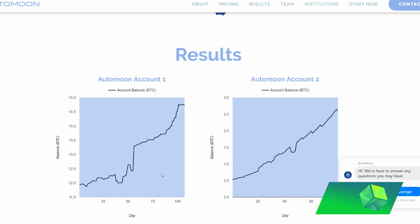There can also be periods that look like this, where maybe you'll have a couple of days where the account experiences minimal growth. Maybe you're not getting that exact 1% per day. However, then you're going to have one of these days like this, from the 55th to 56th day, where you make 0.8 BTC. It's quite a large percent on your account in just one day. And so that's really where the average comes from.